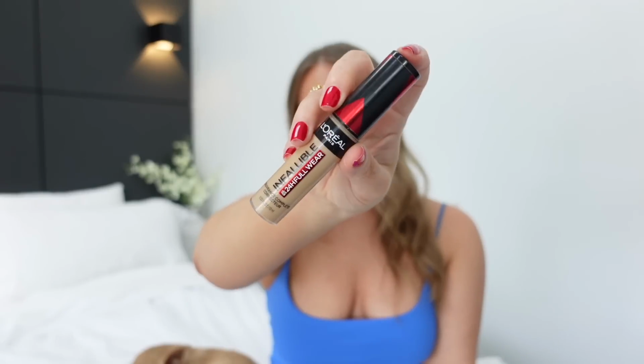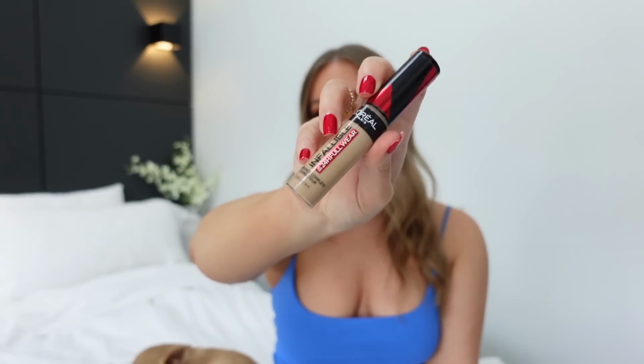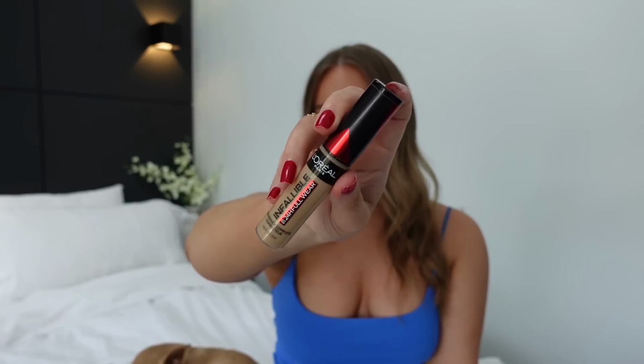I'm gonna share a couple of beauty things that I get from Amazon all the time. These are things that when I'm out of it and I need to replenish, I just get it on Amazon. So first things first is my concealer. Love the Infallible concealer from L'Oreal. I have the shade 370, and when I'm fair, I use 350. I just love this concealer, and I love getting it on Amazon because I can get it the next day.